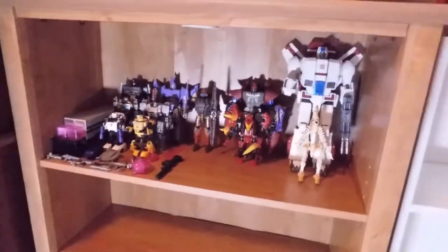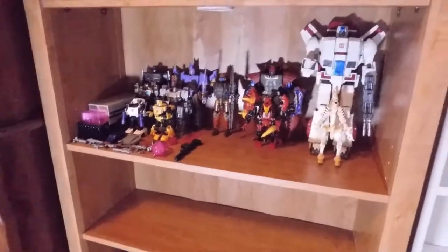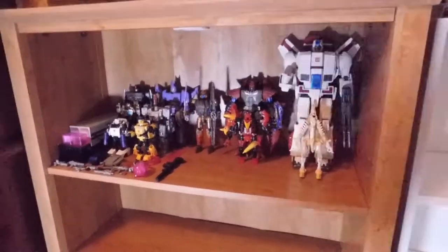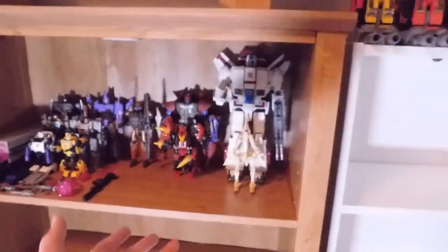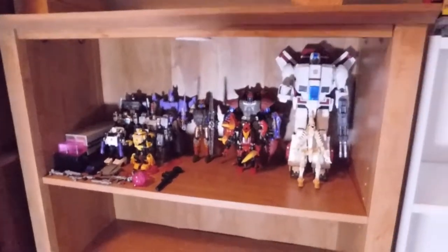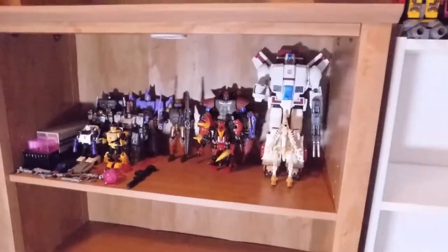Of course, I will constantly be adding figures to it because there's constantly some coming out, and I might change my feeling about some of these. They might get taken off the shelf or, of course, put on, so it will change a lot, but overall, these figures do look quite cool there.